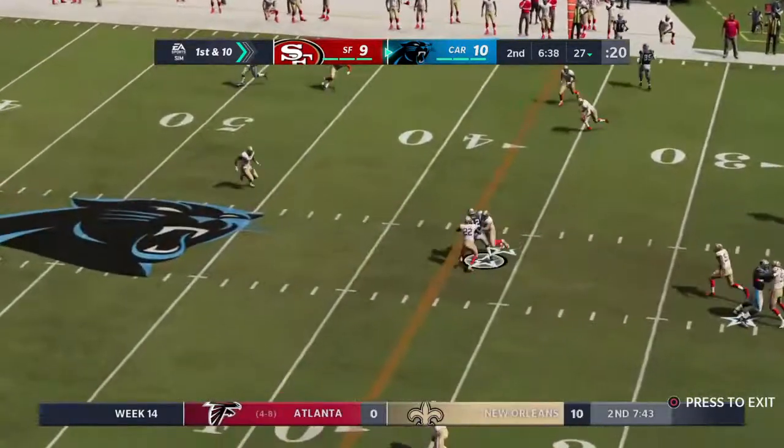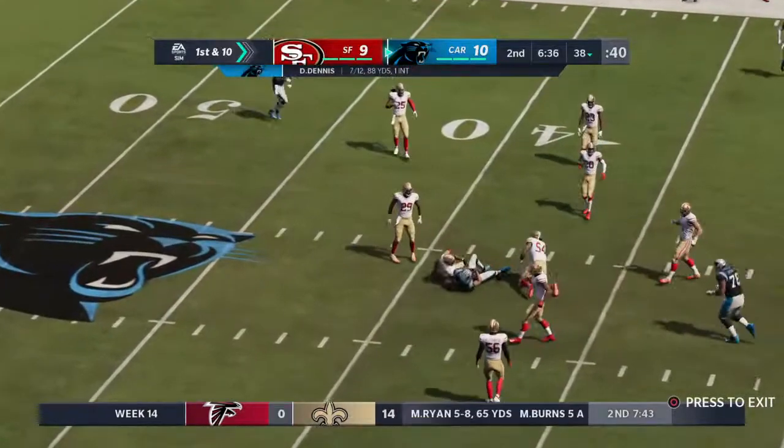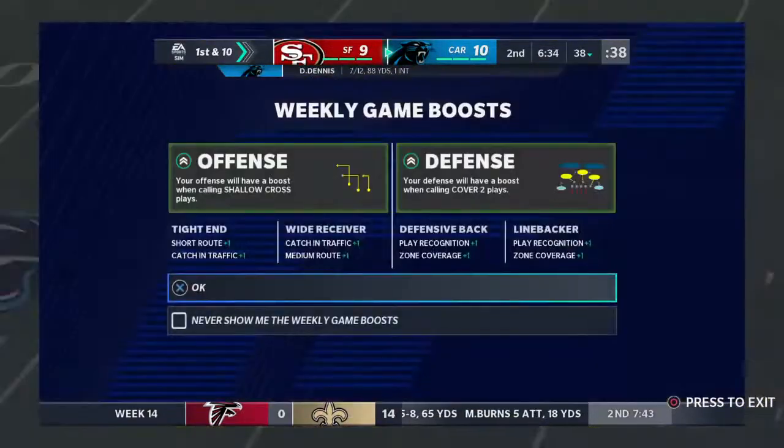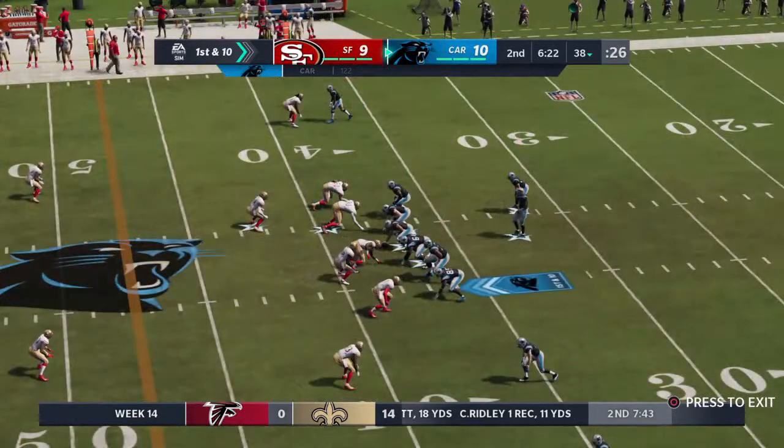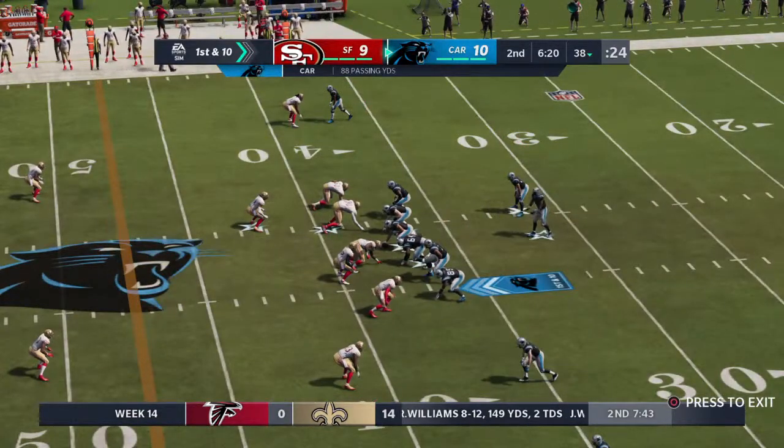To the air here after the INT on the last drive. Quick slant, caught by Moore. Give him 10 yards there, and about by the nose of the football, he's going to have a first down. 10 at the 38-yard line.